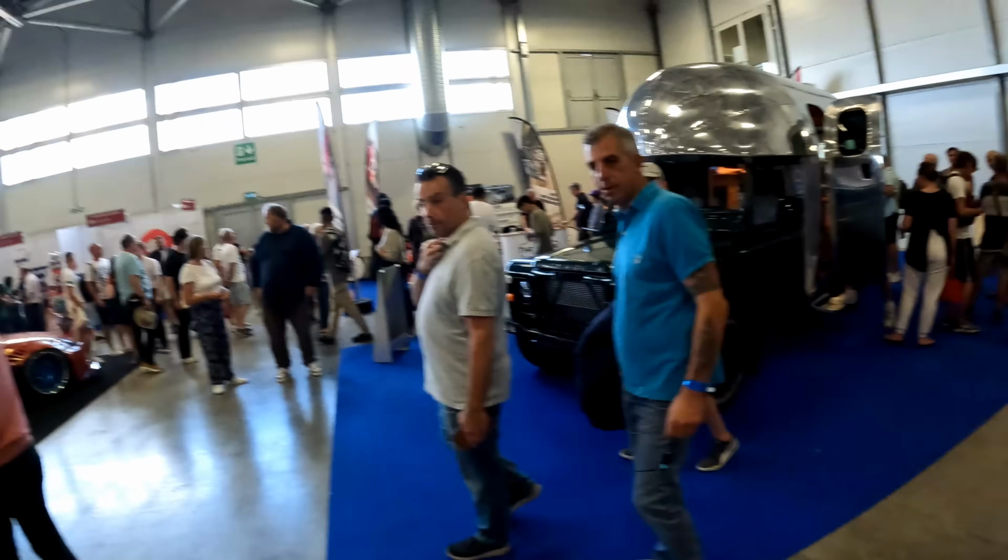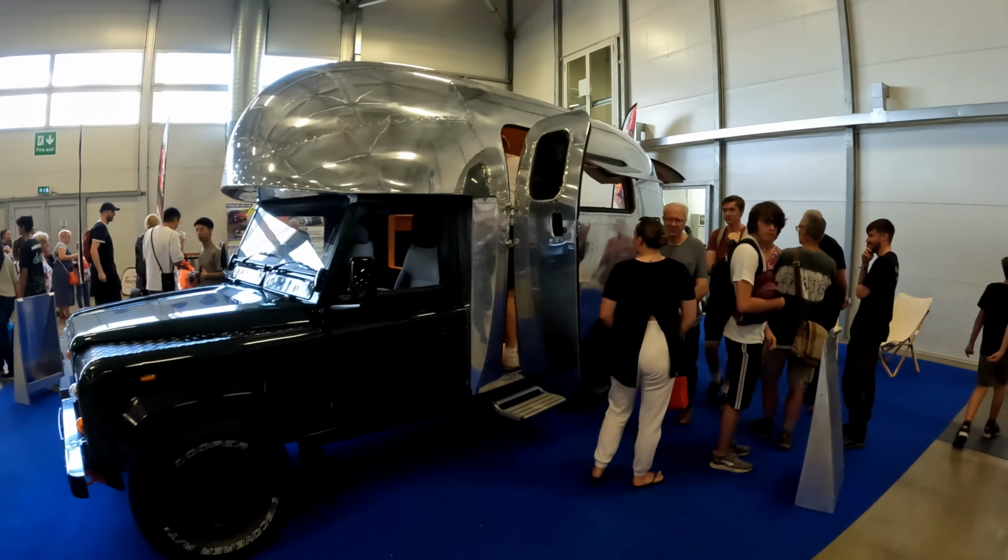So that was rather cool, having Tim and Fuzz look over my restored MGB. I've got my other two cars with me, which are outside, which is where we're heading now, because that's where most of the cars and the quirky stuff is, and then we're just going to enjoy the rest of the day. I mean, there's a Land Rover with an Airstream rear end that people are climbing into.